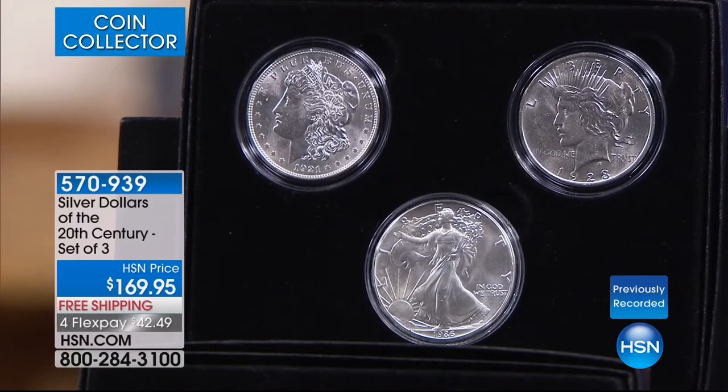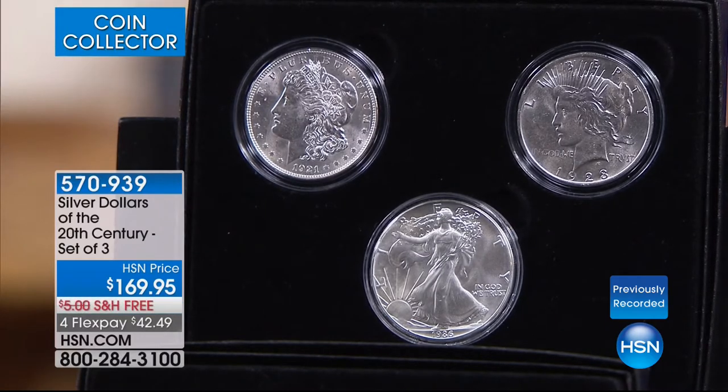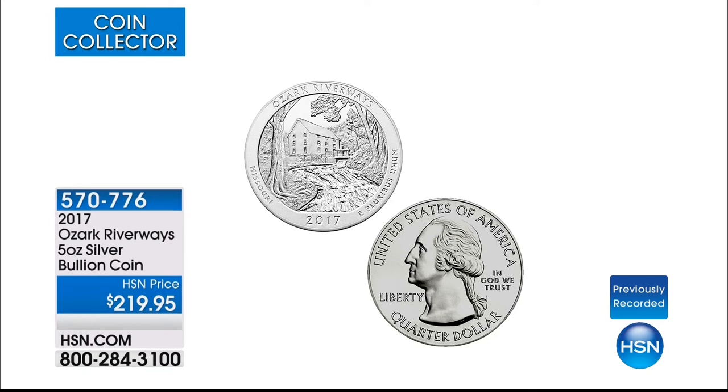It wasn't that long ago that these almost melted for $169.95. So great opportunity for you on that set right there. That's right. So free shipping, and you have 4 flexible payments of $42.49 to get these at home. Continue to call in 570-939 on that set of 3 coins.